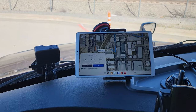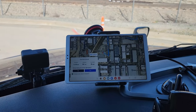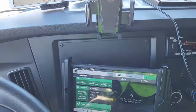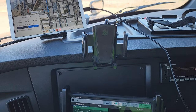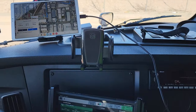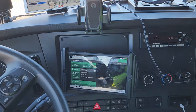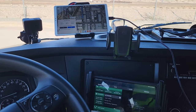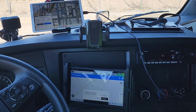Then I got the tablet here, mounted against the window, and that one is using my trucker's path. That one is pretty handy. And then I've got my phone mount there, and the phone usually has the Google Maps going before the trip. Like I said, I use three different GPS devices. And then I've got the company tablet there, which has the navigation and everything in here. So these three devices help me navigate properly to my destinations.